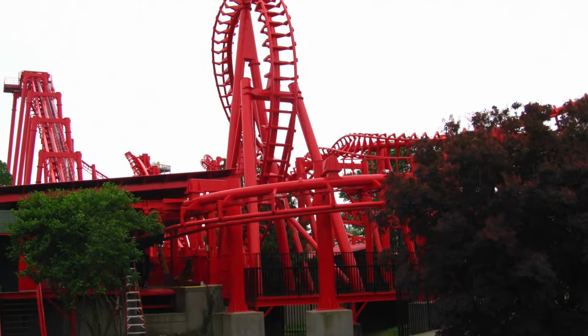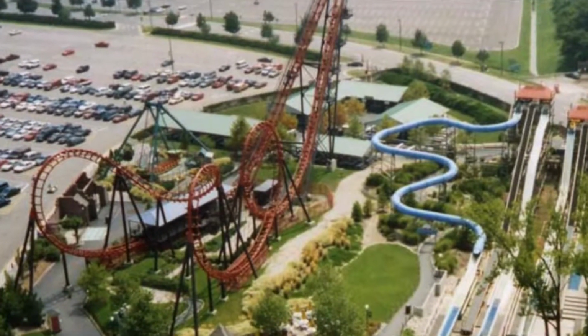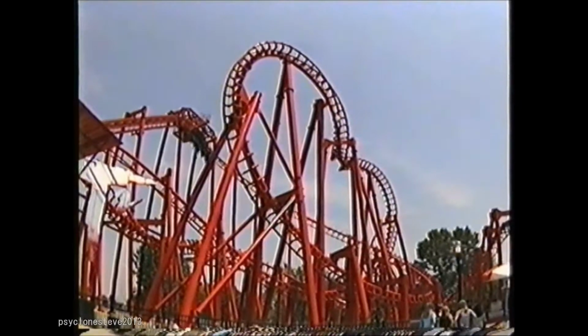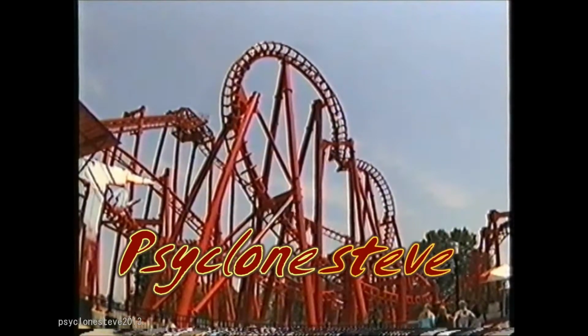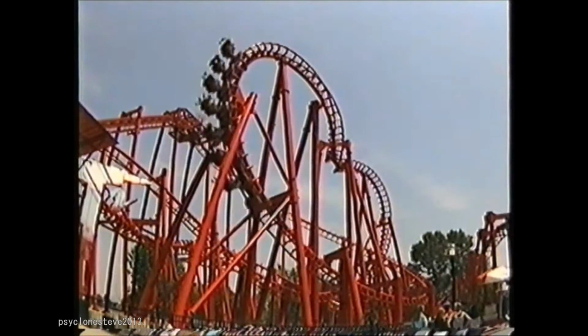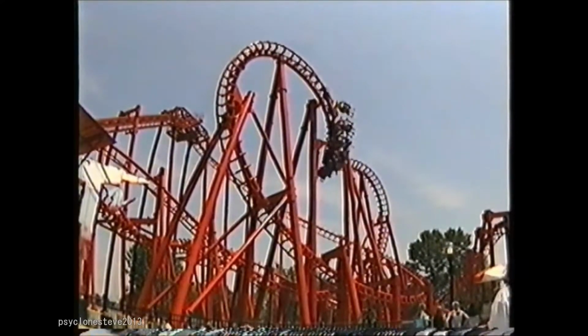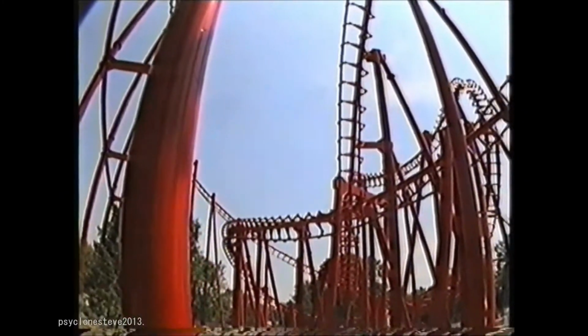In the 1990s, with the success of Vampire and the growing attendance at Kentucky Kingdom, the park decided they needed a new big-ticket attraction that would be cost-effective and become popular among guests and the media. So, on April 8, 1995, Kentucky Kingdom opened T2, the only other Vekoma prototype model.